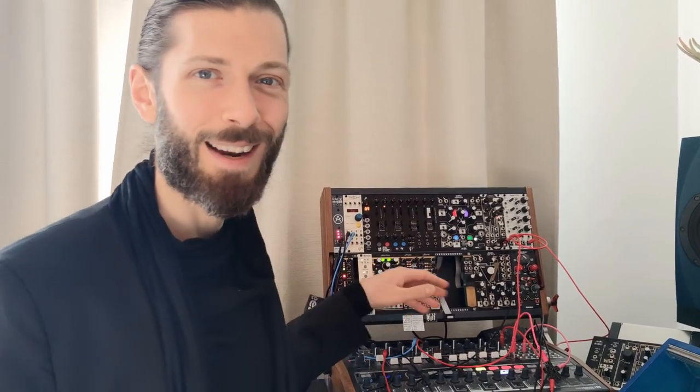There's a hole in my modular where the Nutone used to be. No, I didn't sell it. I packed it up, and now I'm going to take it over to my friend Yann from the band Iszoloscope to see what kind of sounds he makes with it.